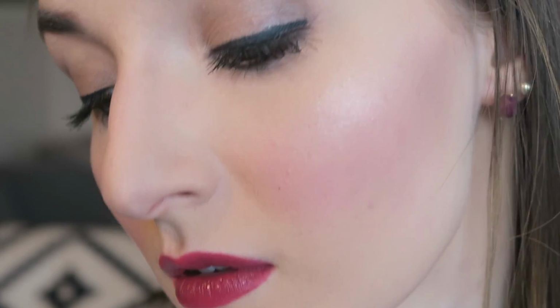And there you have it. That is how I do my makeup for the winter time, making sure that I have that glow coming through, because wintertime, as we all know, is very drying and drab, and I don't want to feel that way.